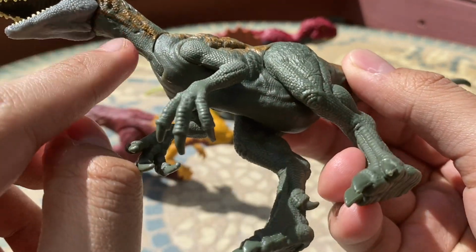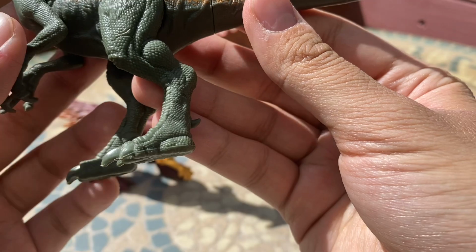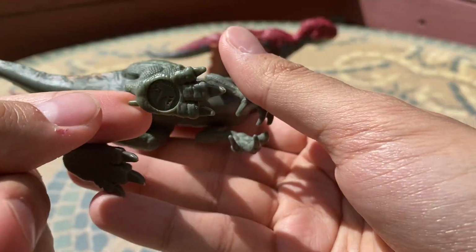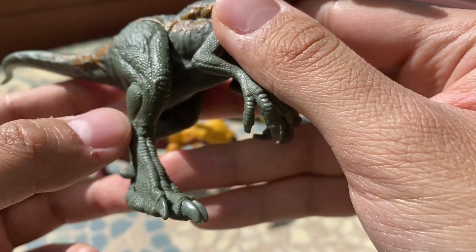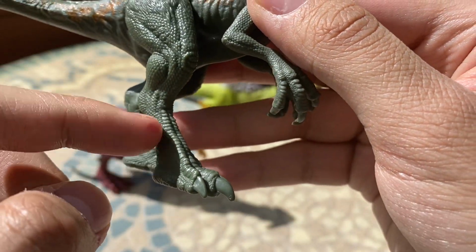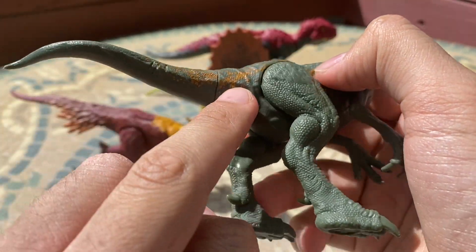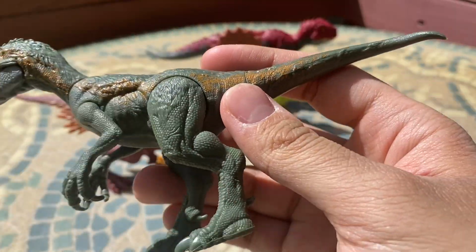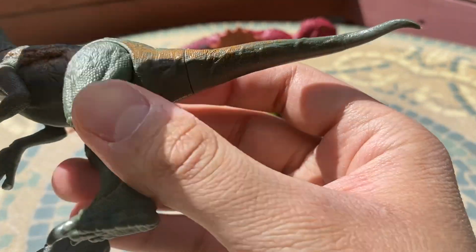You got some nice little wrinkles in the skin, some muscle definition poking through the arms and the legs, which are looking very nice. Feet are really nicely sculpted on this dinosaur. You can see the dew claw right there, the nice muscle definition, the scutes on the toes that go up the side of the foot. You got some nice little wrinkle, vein looking structures here on the tail, kind of reminiscent to modern day reptiles, which is really cool.